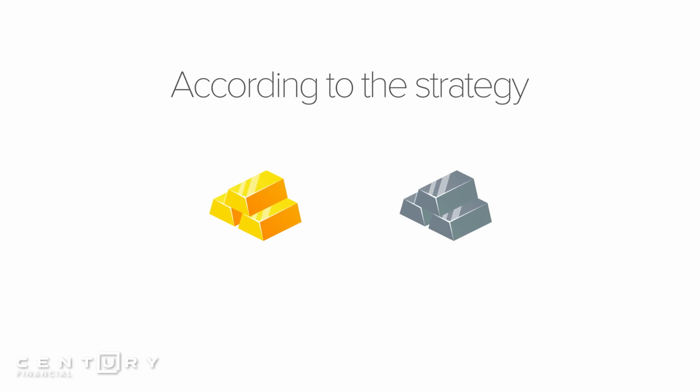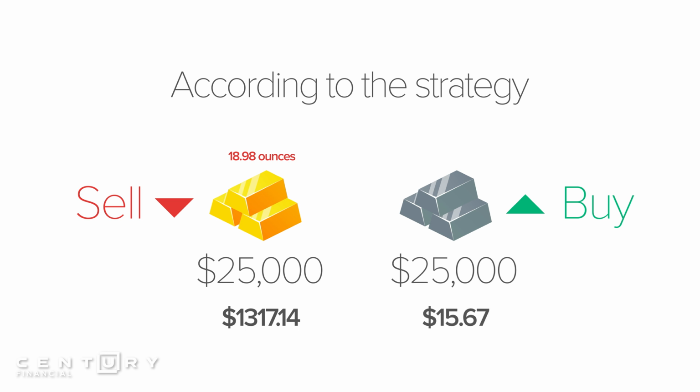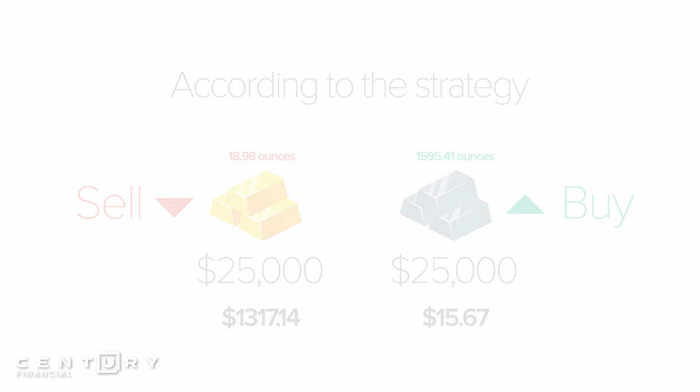According to the strategy, we will short $25,000 worth of gold at $1,317.14. That is selling 18.98 ounces of gold at $1,317.14. Simultaneously, we go long $25,000 worth of silver at $15.67. That is buying 1,595.41 ounces of silver at $15.67.